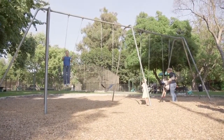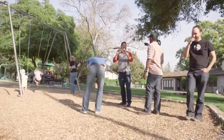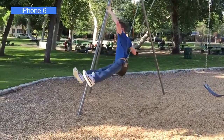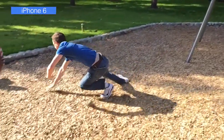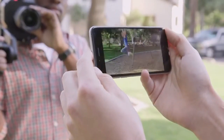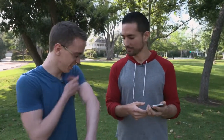All right, this time. It was at this moment that Austin knew he messed up. And up, up. Oh. Okay, so for the conclusion here, I think you win on the dismount and the iPhone wins. So yeah. That's fair to say. I'm gonna go brush off now.